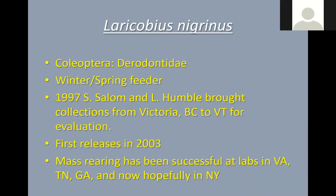So this is Laricobius nigrinus. It's in the family Dirodontidae. It's a winter-spring feeder. So basically the adults emerge from the soil in the fall. The adults then feed on the developing nymphs of the sistens generation through the wintertime.